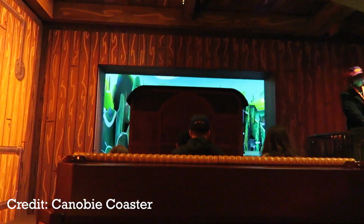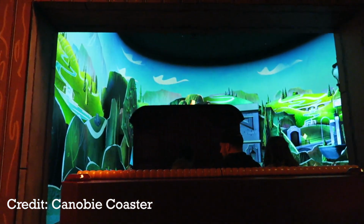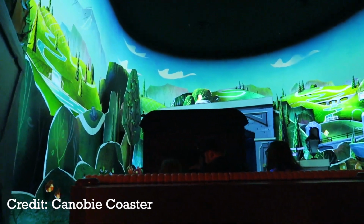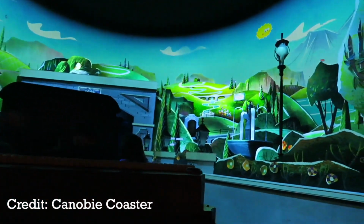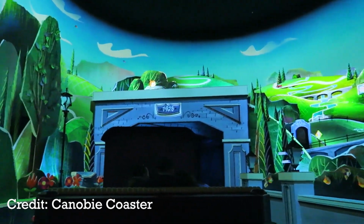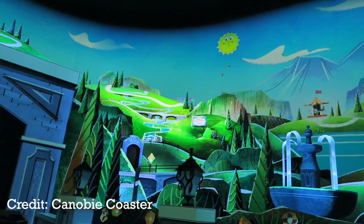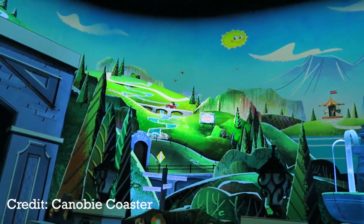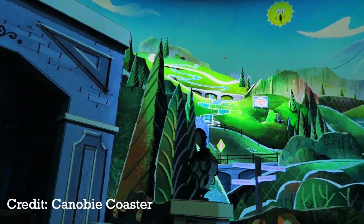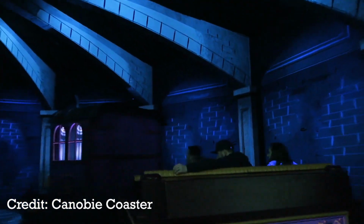The station's super cute. I love the wall designs. You have the cute music humming and the train bell ringing whenever a train is dispatched. But once you're assigned a row and you wait for your trackless ride vehicle, that's when the action really starts. As I go through this experience, I'm gonna compare it a lot to Rise of the Resistance, because those are my two favorite trackless dark rides.